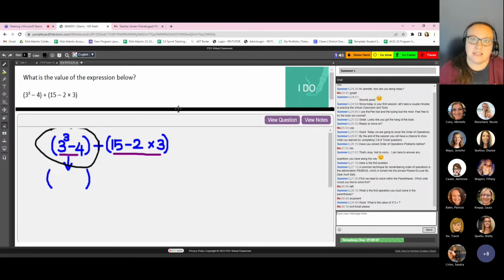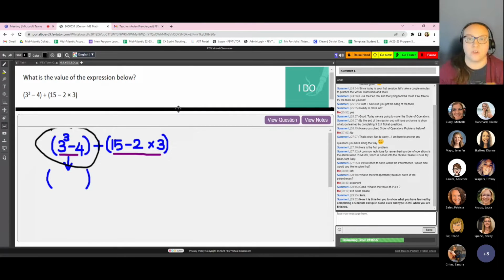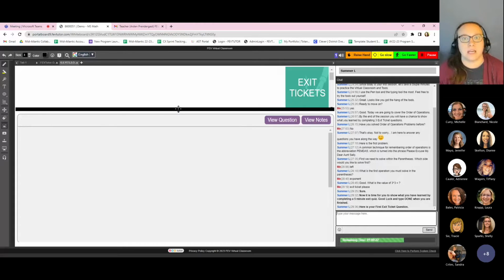And these exit tickets are typically 3 questions long, 2 to 5 questions. Usually they're 3. And they are connected right back to the standard that I worked on during the session. So I'm never going to be asked questions from something that I did 3 weeks ago. It's always going to be directly related to the standard that I just covered in that session.